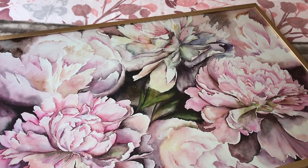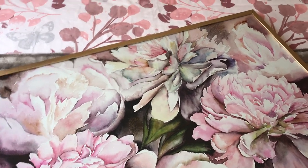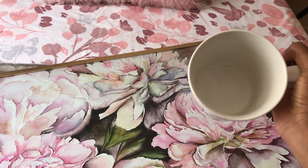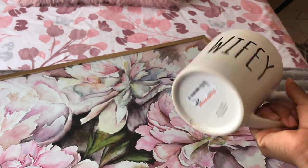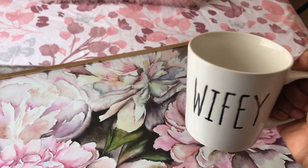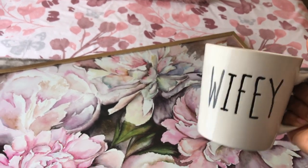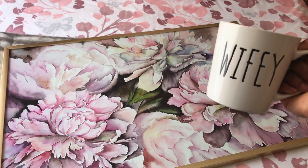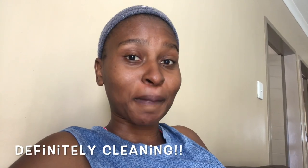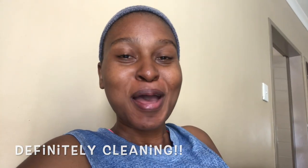And let me show you something else. I also got this mug. It's really big. I got it for 30 rand. I'm not a wife yet, but I just love the size and the wifey thing. It's just so pretty. And there you have it, guys. Listen, I don't know if that was a redecoration or that was cleaning. I'm not sure, but that's how my bedroom looks at the moment.